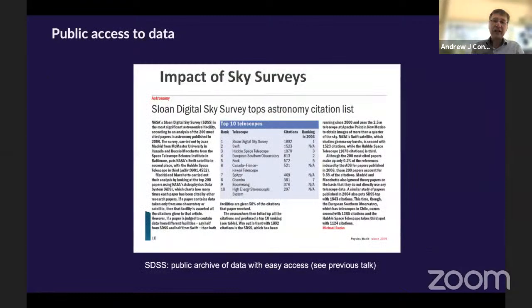So Alex has talked about this in detail in terms of the impact of sky surveys. So let me just say a couple of things. If we compared the number of publications that came from the Sloan Digital Sky Survey to the number of papers that came out of the APM survey, the Cambridge group who digitized the Southern Hemisphere Schmidt plates, the Schmidt plates were observed at Siding Spring in Australia over a period of several decades.